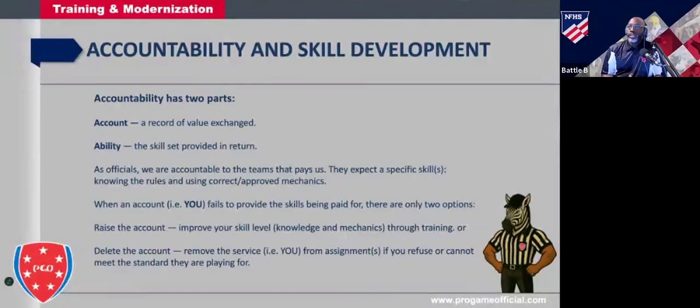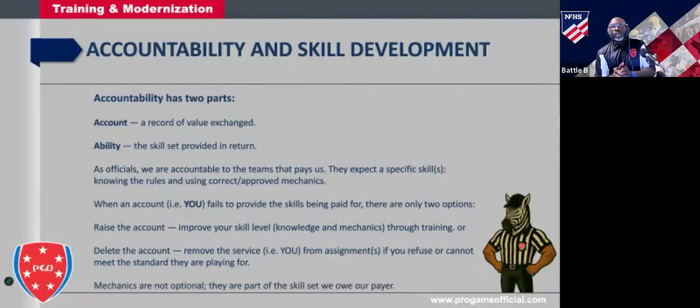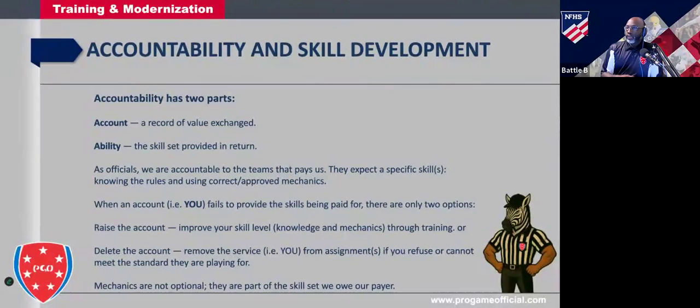Oh, I said paying for, I can't type. What they're paying you for. So you can tell I'm not copying and pasting. I'm actually typing this stuff up, and I typed it in wrong. All right. Mechanics are not optional. They are part of the skill we owe our payer.